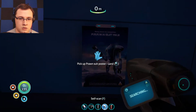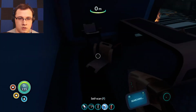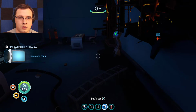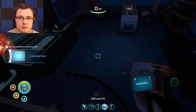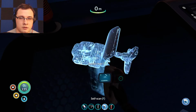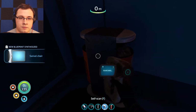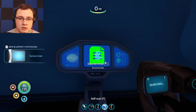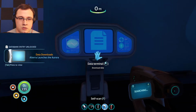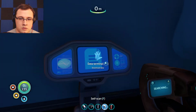What is this? Ooh, take it. Ooh, command chair. I'll go ahead and scan that and take it for myself. Alright. I'm stuck! New blueprint acquired. Okay. What is... swivel chair. I mean, why not? I like swivel chairs. That's a trash can, I think. New blueprint acquired. Data terminal. Integrating new PDA data.